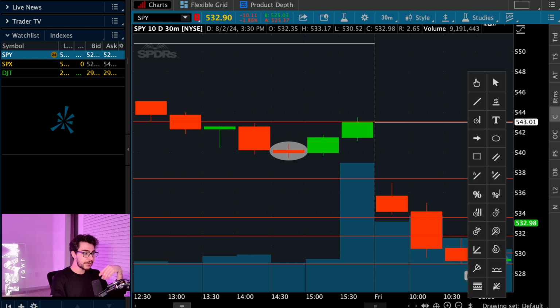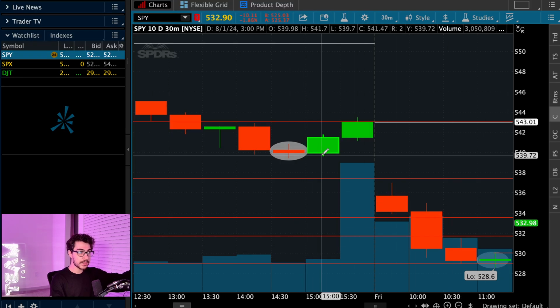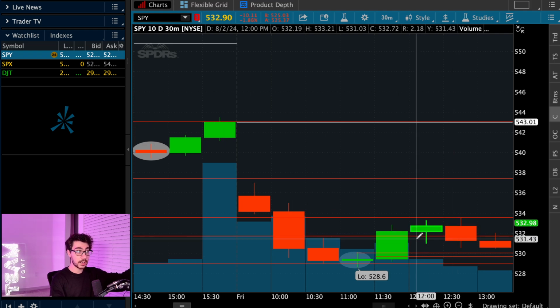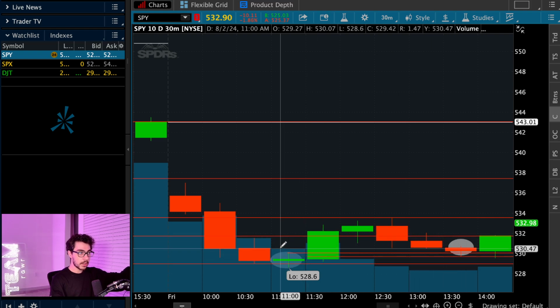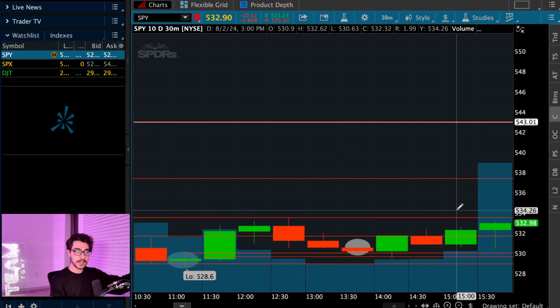So do you see everything I stacked to come up with the trade? I'm stacking the gap reversal. I'm stacking the 30-minute foundation. I'm stacking double green slanted right. History's repeating. 3 slanted red, and then it has a bullish move again. Don't you see how simple that is?